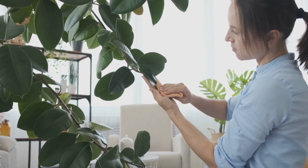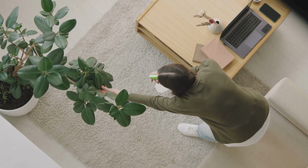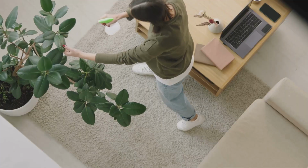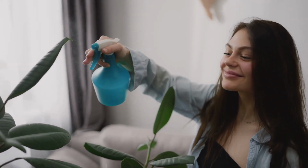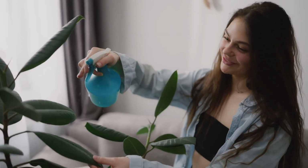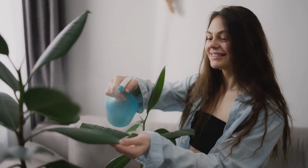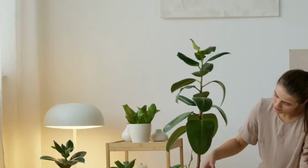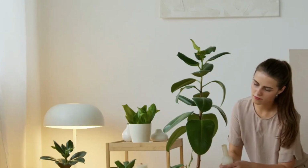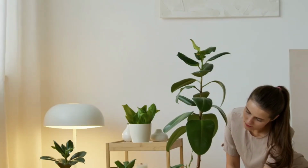With its broad, deep green leaves, the rubber plant is both stylish and powerful. It's one of NASA's top-rated plants for absorbing airborne toxins and increasing oxygen levels indoors. It adapts well to indirect light, tolerates indoor temperatures easily, and requires only moderate watering. Best of all, it's a fast grower, meaning more surface area to purify the air in any room. These two plants are reliable, beautiful, and low maintenance, making them ideal for seniors who want to breathe cleaner air without the fuss of complex plant care routines.